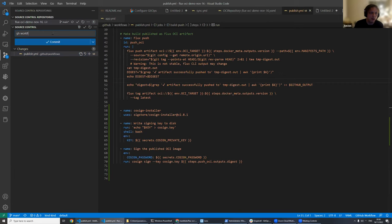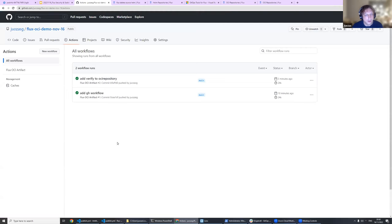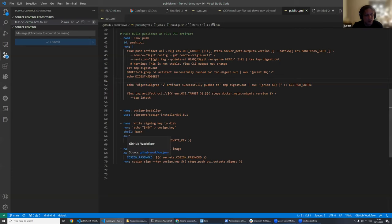GitHub workflow, find OCI image. Okay, add this, commit, sync changes. Okay, so now we push to Git, and that will kick off another action right here. I think it will take a second.